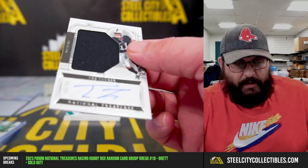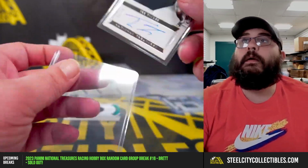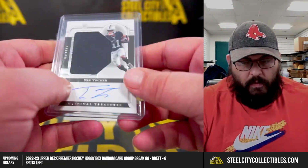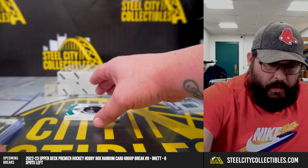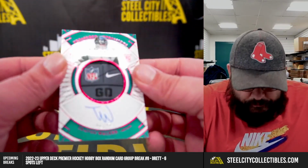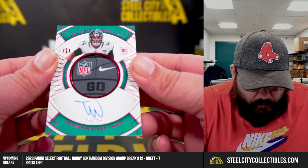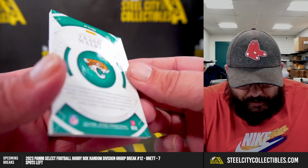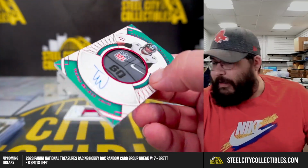95 of 99, Jersey Relic and Auto, Trey Tucker. Also going to Peter. Oh, nice. 101. Trayvon Walker. Nike Shield, Nike logo, jersey, laundry tag, 101, Trayvon Walker, and that's going to go to Peter.